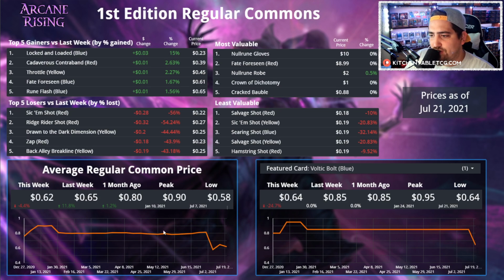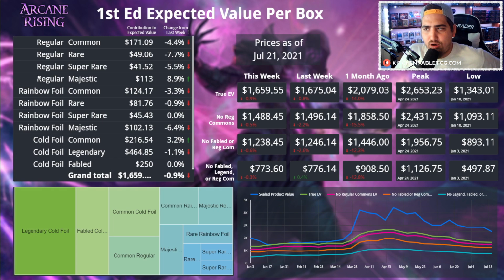And then your commons do have some value. We did have a huge dip in the commons in the last couple of weeks, but your average is sitting at 62 cents for a common. All right, let's take a look at your EV per box.